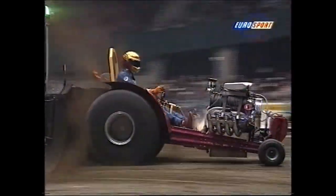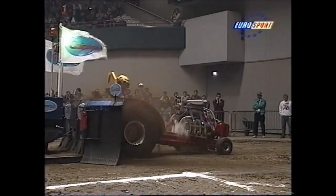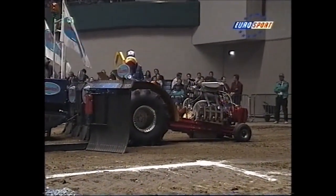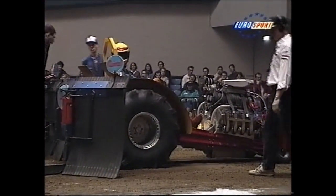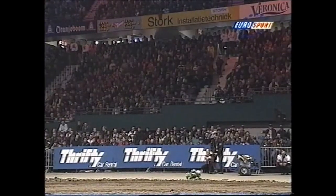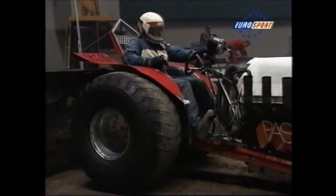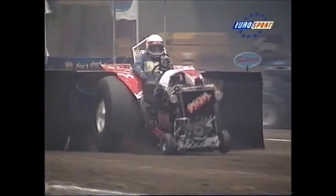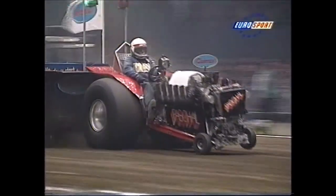Now, is this going to be our 3rd full pull? No, Lambada III just short of the 65-meter line. But he could have edged past Bandit, 62.64, in 3rd place. 40 centimeters short, 4th to Lambada with 1 to run. And that one, the 1993 European champion, Helmut Schwartz, sitting behind a Rover Meteor tank engine.